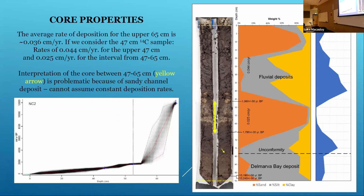All right. So if we look at the dating of the core, by the way, the rates are actually pretty low. We're talking about rates of hundredths of a centimeter per year. These are really slow deposition rates. This is a diagram that Gabe generated for me to fit the dates. And you can see somewhere in here there's clearly a jump in time. So we wanted to figure out where the unconformity is.